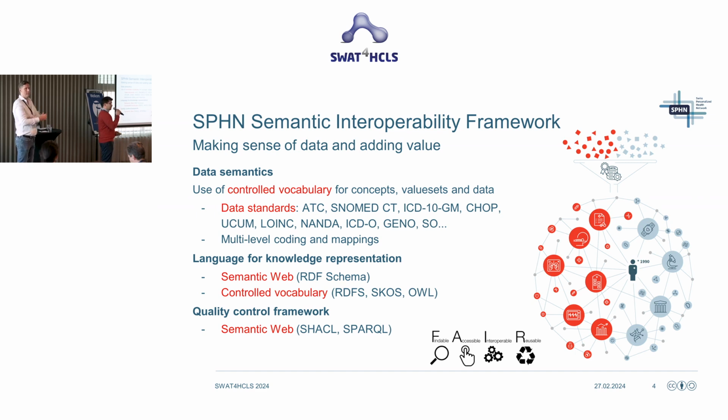We also rely on other W3C standards like SHACL and SPARQL as the baseline for our quality control framework. This allows us to enable the generation and validation of FAIR research data, and to have that data be available for researchers such that they can work with it consistently across projects, systems, and over time.